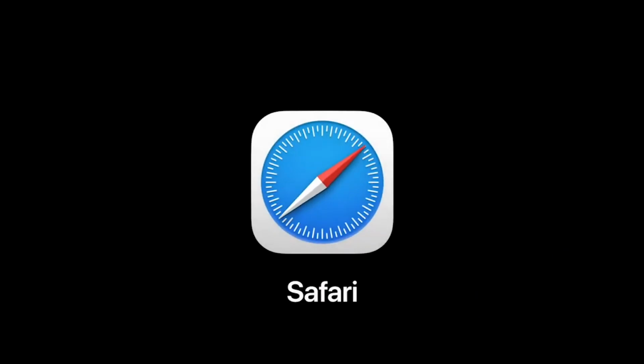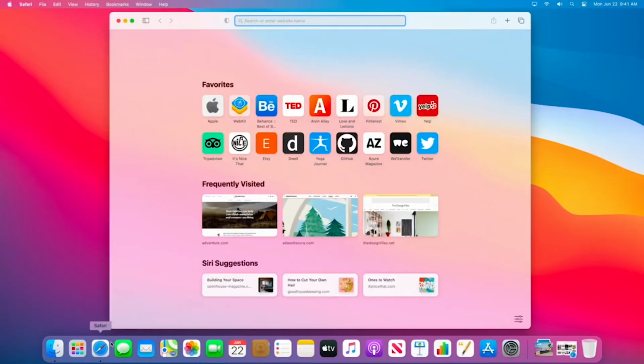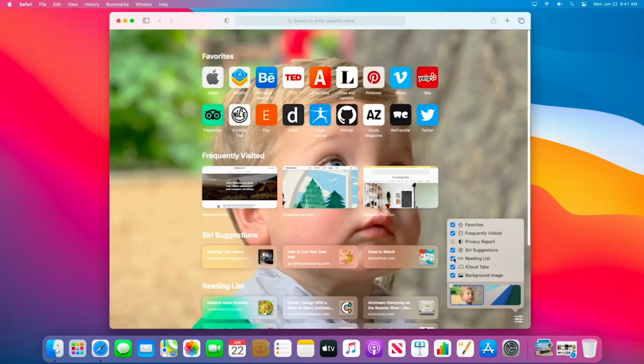And now Safari also has quite a few improvements. In fact, they went as far as to say this is the most radical redesign since the launch of Safari. Apple claims it to be 50% faster than Google Chrome with page load performance. Along with that, there's a bunch of new features, one of which is immediately noticeable on launch, and that is the new start page. Now you're able to control what's shown, include a custom background or a preset, add other items like iCloud tabs and reading list.